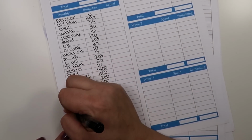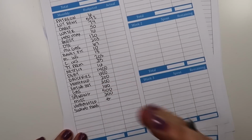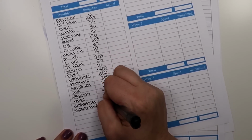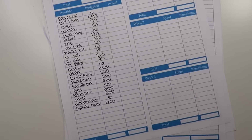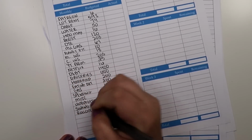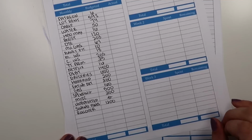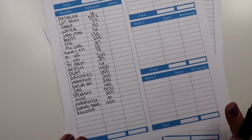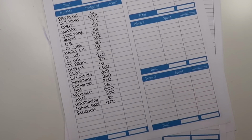For sinking funds, from December, we brought over $1,200 for sinking funds, so that'll be included in the income amount up here, but again, we're not disclosing income, and then we'll have rollover. So whatever we have left at the end of the month, after we've paid all our bills, after we have taken care of all our variable expenses, our sinking funds for next month, and all of that, whatever we have left over will roll over into next month. But I'm just going to leave that blank for the sake of privacy.